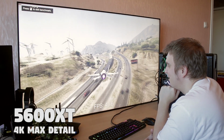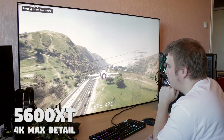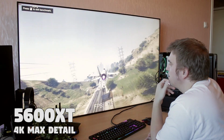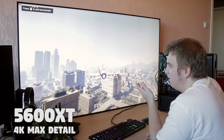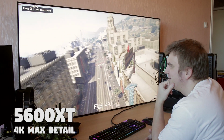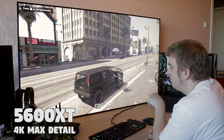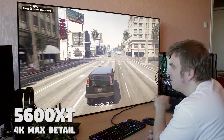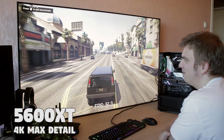It's not perfect, of course, right? But yeah, it's playable. Not like 30 frames per second. 42 frames per second here. 41. Oh, that's pretty fine. Take some settings to medium and you'd definitely get over 60 frames per second average in Grand Theft Auto 5 at 4K, which is pretty nice. But that is kind of expected, I guess, from a card that costs around 280 to 320 euros. 59, 54, almost 60 frames per second at 4K, and this is with everything on the maximum detail. So almost 60 frames per second. It's not bad, I guess, right?